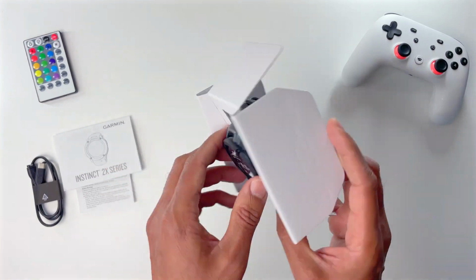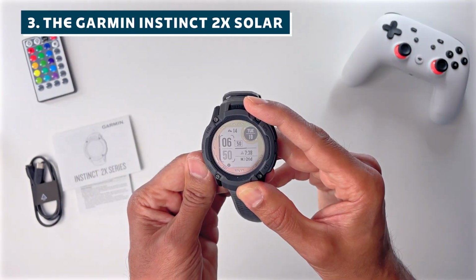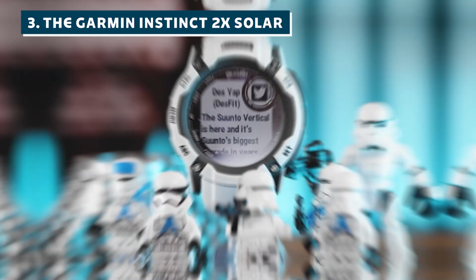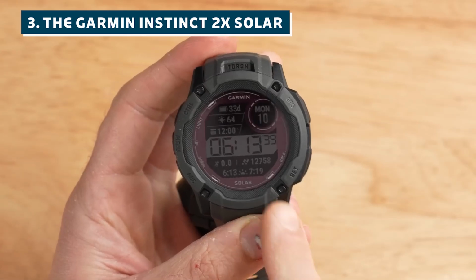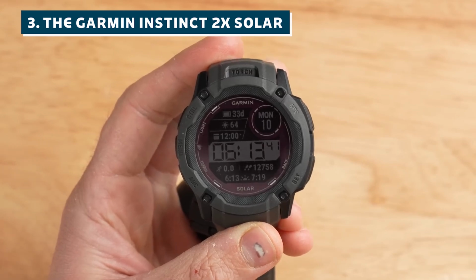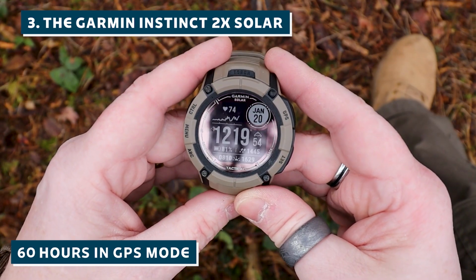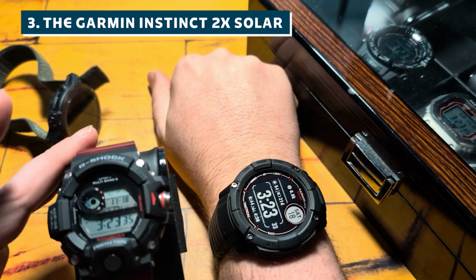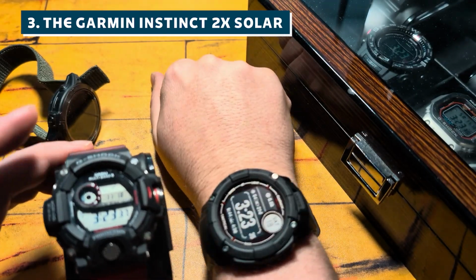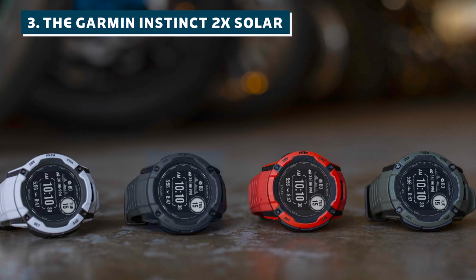Now, coming in at number 3, we've got a watch that's going to make your jaw drop. The Garmin Instinct 2X Solar. First things first, let's talk about that battery life. In GPS mode, this watch can go for 60 hours. That's already impressive, right? But wait, there's more.